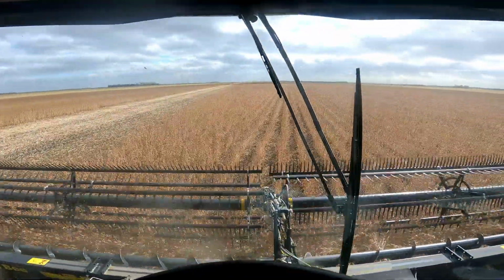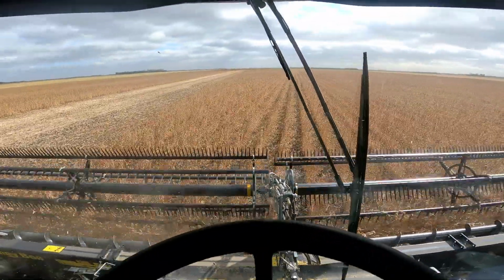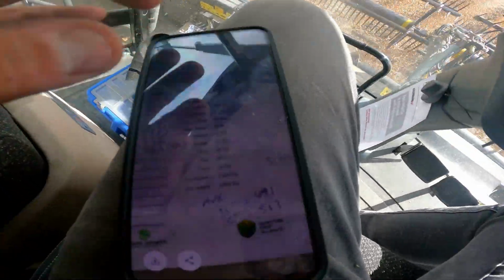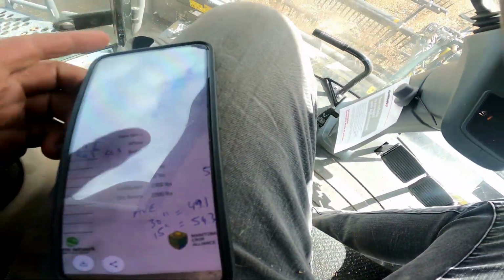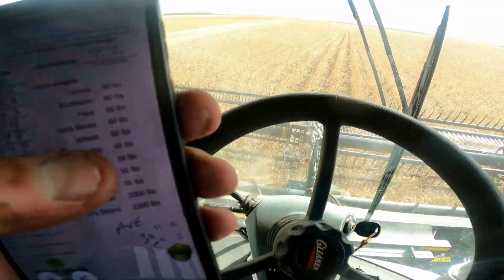Okay, so we got the plots all done. I've got it all cleaned up. So we're back going at an angle here again, as you can see. And I actually just got a text message back from Jordan. See if I can show you guys some of this. Really interesting, and yes, like I said earlier, I'm wrong, but I got all the data here. Let's see if it zooms in or not.